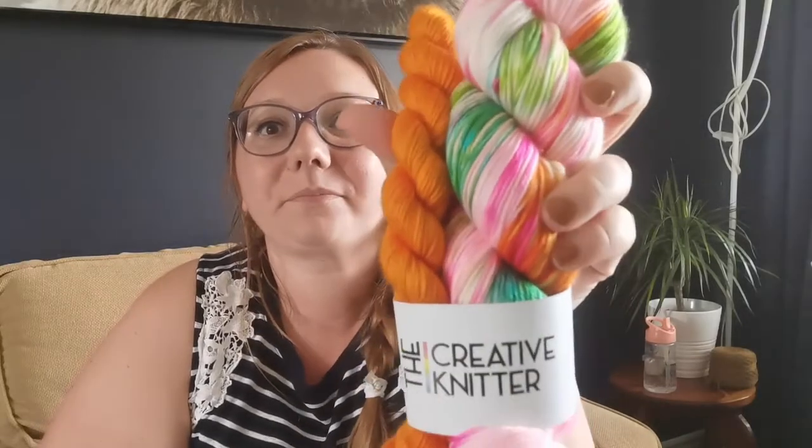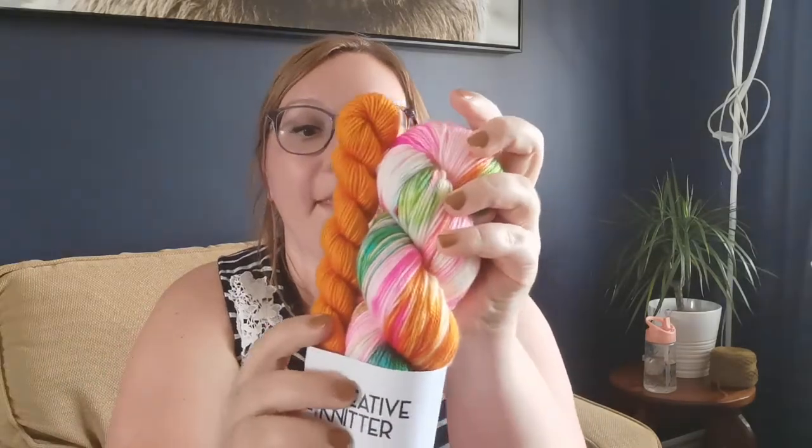Anyway, we are here for knitting. The other thing I wanted to show you is this beautiful sock set that I got from the Creative Knitter. This is the first time I have purchased yarn from her. It is her Creative Sock, which is an 80/20. It's 115 grams, so it's a little thicker. And it's called Tropic Like It's Hot. And really, it's just the name that got me.